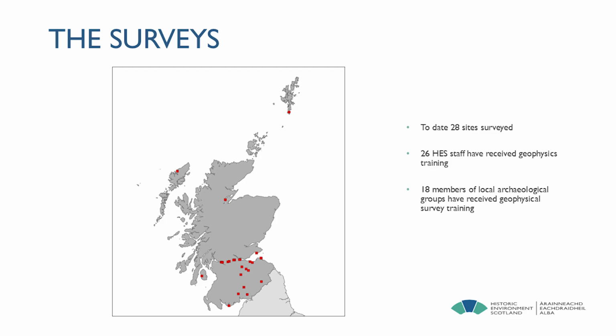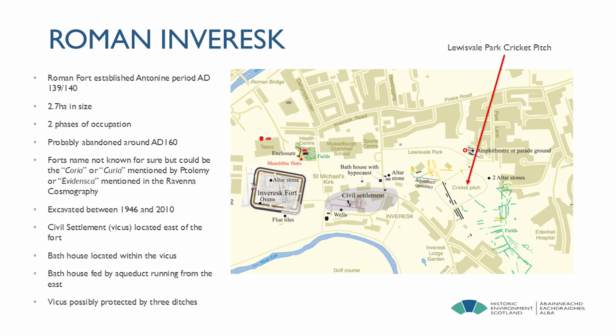To date, since the start of the project, we've done 28 surveys across Scotland, quite a lot grouped along the Antonine Wall. Again, that was COVID driven, as we weren't allowed to travel very far, and we could get there from the office. To date, 26 members of staff working in HES have received geophysical survey training, and we've also worked with 18 members of the public in local archaeological societies to help them understand geophysics and use it on their sites.